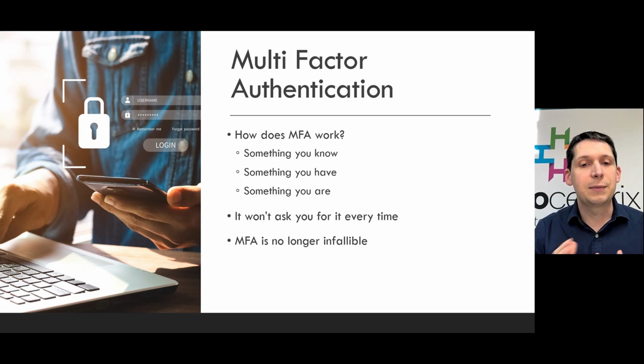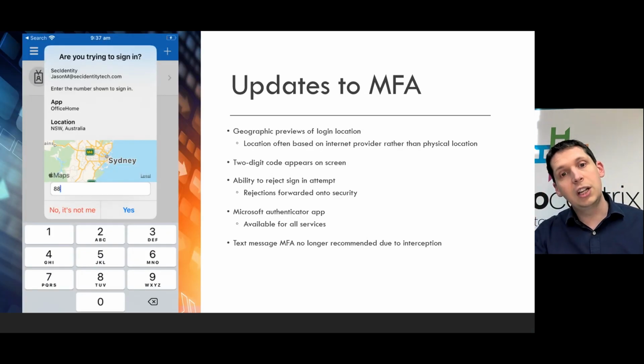Now, that's been around for a while, but some of these changes are happening at the moment to make it more secure, because we've already seen some of the attacks starting to get around the traditional multi-factor authentication. So what's changing?